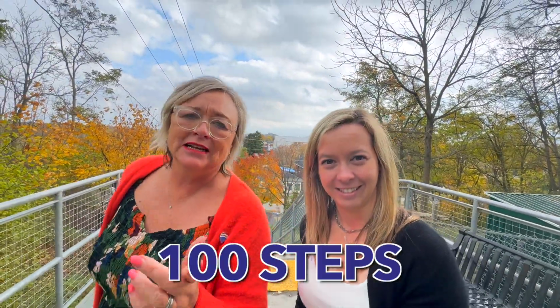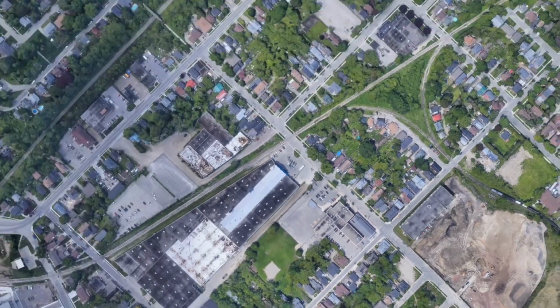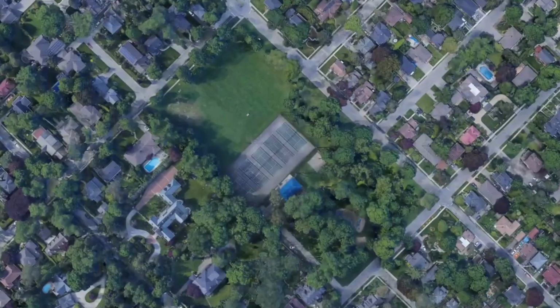Okay, so just ignore our huffing and puffing because we're here to show you the hidden gem of St. Patrick's Ward. It's the 100 steps. But if you count them, there's 106. These steps are iconic. They connect St. Patrick's Ward down here to St. George's Park up there. And it's a historical landmark in Guelph.